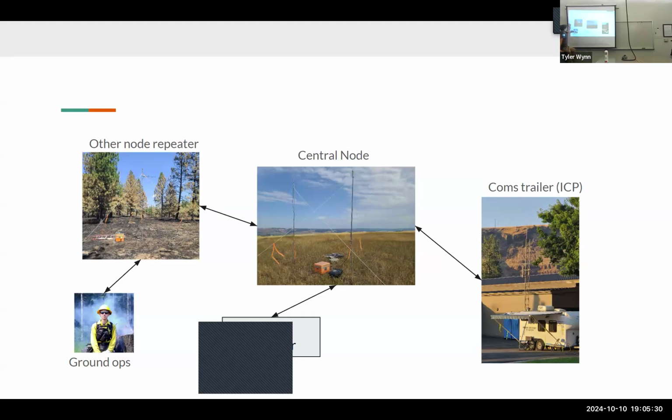Now, one thing that is a little confusing is this repeater, as far as I'm aware, cannot talk to the other repeaters. So it's kind of like if you're talking on the central node, you can talk to all of the other nodes, but the nodes can't talk to each other. Usually that's fine because your communications are very location dependent, and because it's a controlled environment and you have to pass all traffic through the comms trailer, you can get away with it.